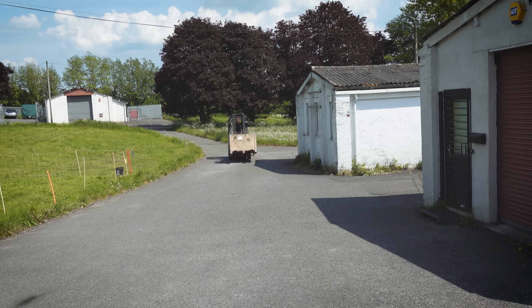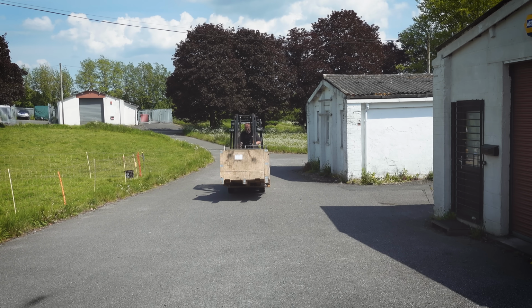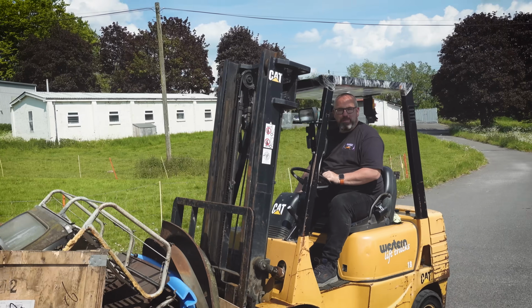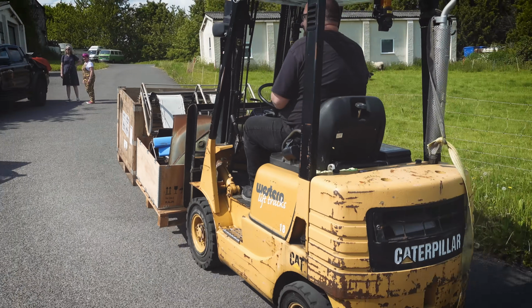Darren's on his way round with a forklift full of wings. My patinated wings, I think. All your parts? Nice.